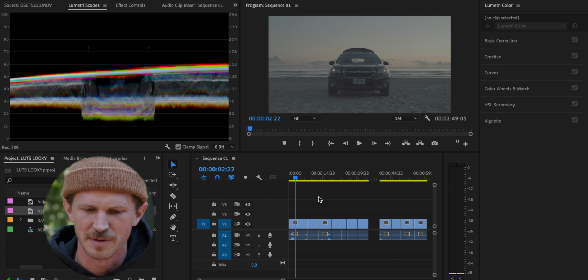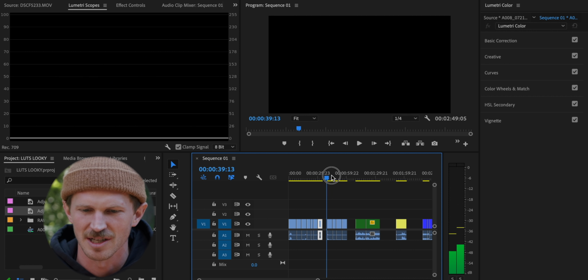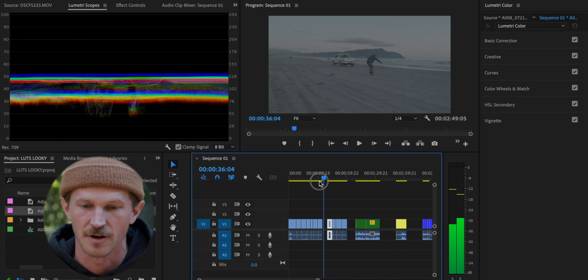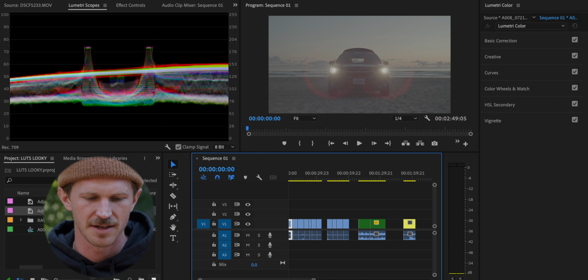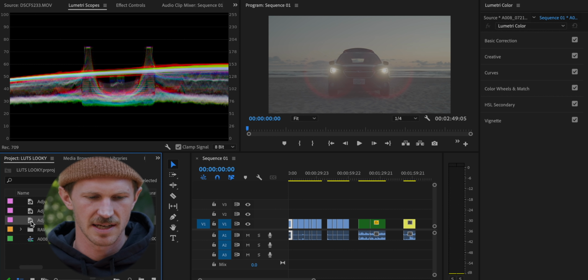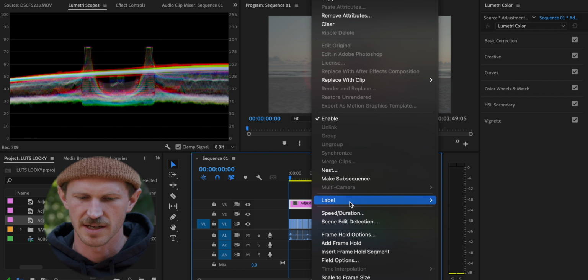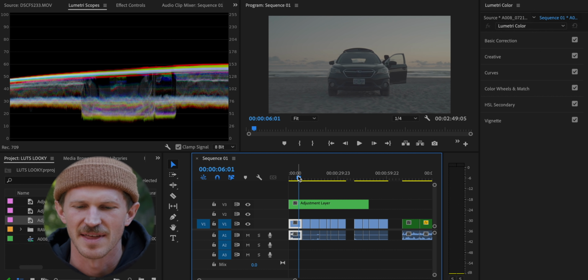So we will open up Premiere Pro here, and just act like you had just finished your edit. You know, you got some clips laid out on the timeline. I got a few various camera clips here from different cameras to show you kind of how it all works. But I am going to add an adjustment layer right here. Matches the sequence setting, and you'll drag that right over the top of the clip. You can relabel the color if you want. Right click. Let's go ahead and do forest.